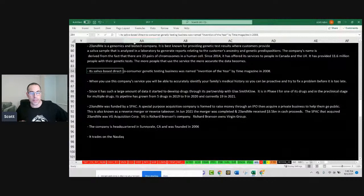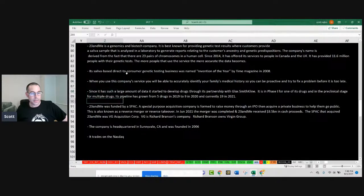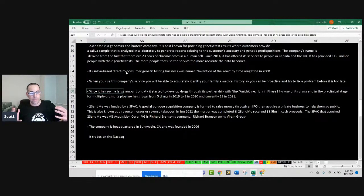Its saliva-based direct-to-consumer genetic testing business was named Invention of the Year by Time Magazine in 2008. When you use this company's service, you'll be able to accurately identify your family's medical history so you can be proactive and fix a problem before it is too late. You may know a lot of your family history already, but sometimes you don't realize that certain diseases run in your family. If you can be on top of that, maybe take certain medicine or avoid eating certain things, you'll possibly live a longer, healthier life.